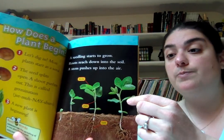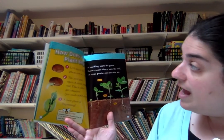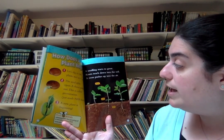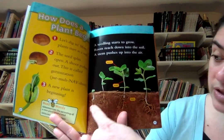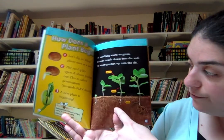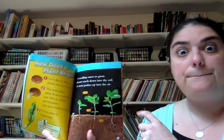Take a look at this picture. Look at how it's getting bigger. A seedling starts to grow. Roots reach down into the soil. A stem pushes up into the air. So it starts little, and then the roots go down further, and it gets taller, and further, and it gets taller, and further, and it gets bigger.